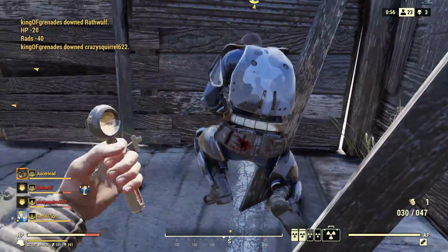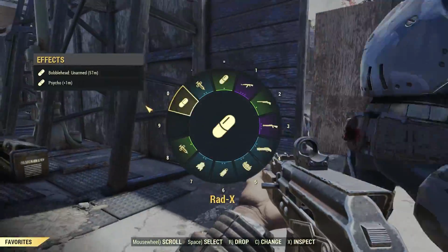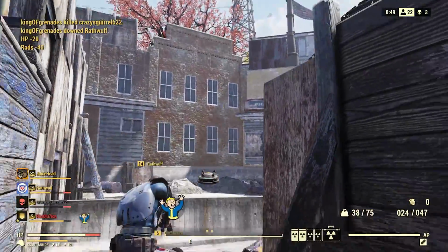But yeah, those are 10 features that you may have not noticed with Fallout 76's Wastelanders update. This is a big one. There was a lot to unpack around it, and there's a lot more to unpack in the future.